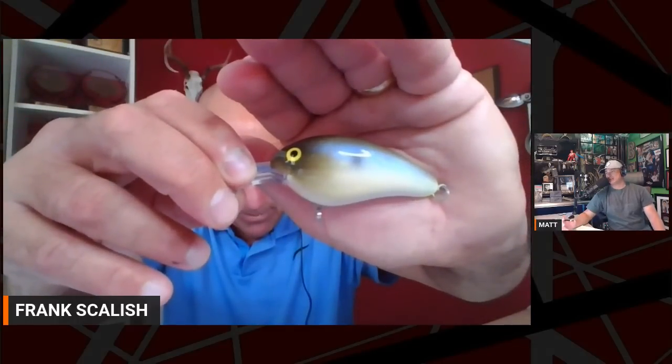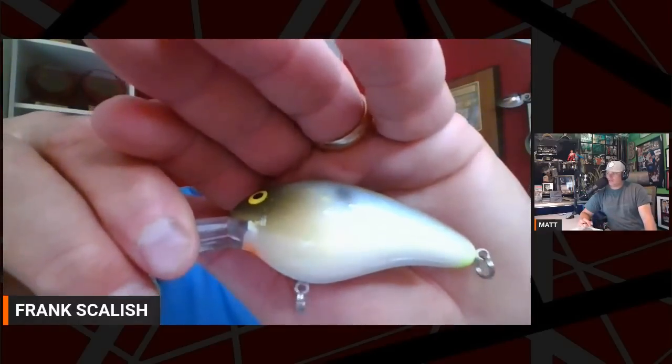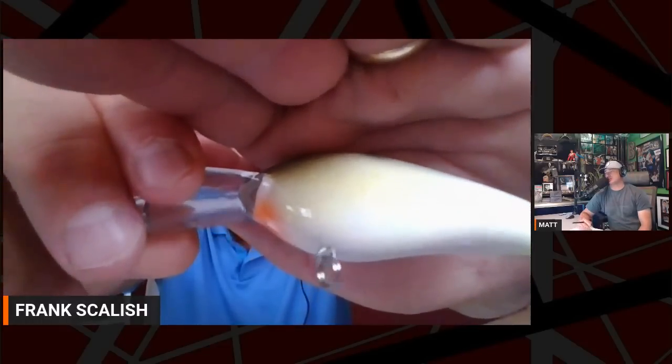That's a lot of blue on the back. Yeah, blue pearl, it's blue pearl actually. And then the sides are an off-white, bone-ish color. And then the belly is white pearl. It's really hard to see the detail in there, but it's showing up really good right now.